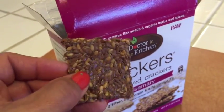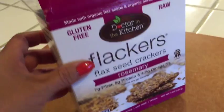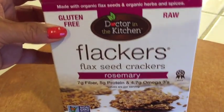And they are really good. They're very, very tasty. So if you see these, you might want to try them. I'm actually giving these a thumbs up, these Flackers.